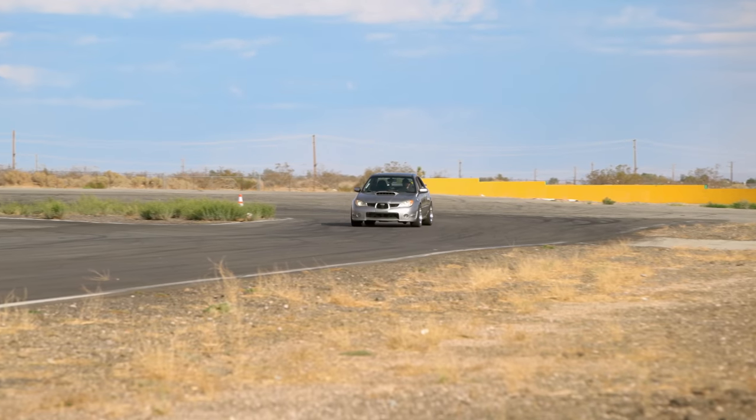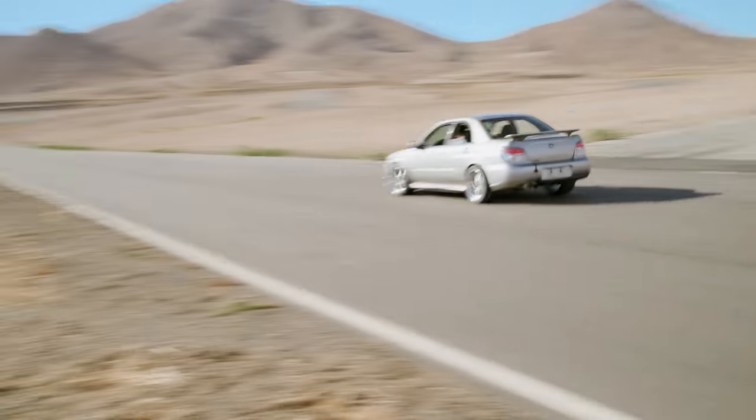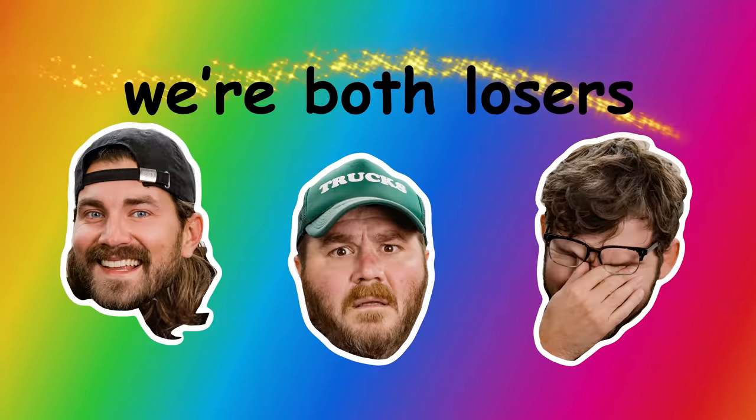All right, round two. Three, two, one. Oh yeah, dude, look at the way that she's flying down the front stretch. 7.36. Significantly slower, even though we've got more grip. So I guess for this acceleration test, we're both losers.